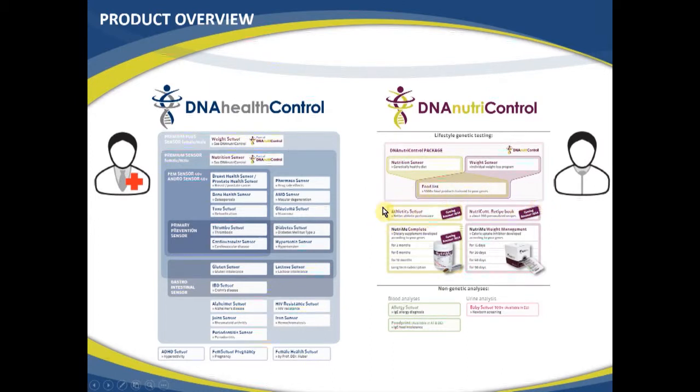Now, there are some other programs, the athletic sensor. It says athletic sensor here. We've renamed it to sports sensor. And this is a new product that is being launched in 2014. And this program basically looks at these aspects. However, it's modified for athletes. So an athlete who wants to have better performance has a number of factors that need to be considered.